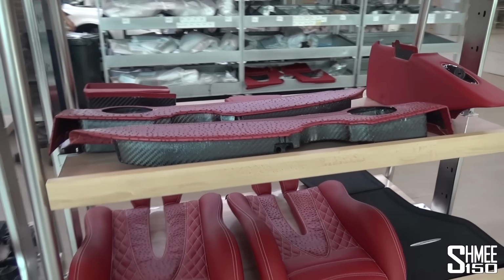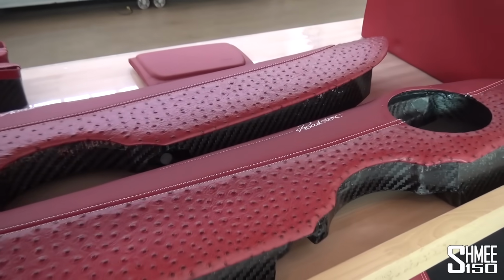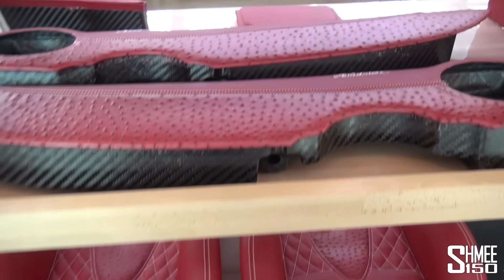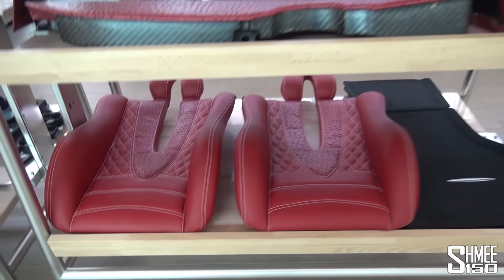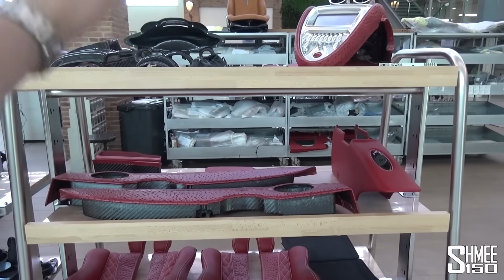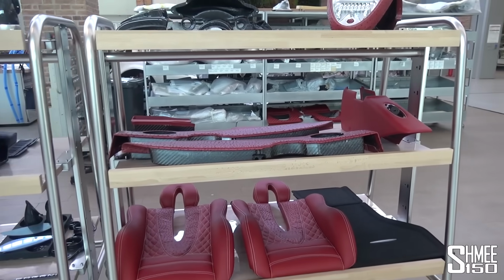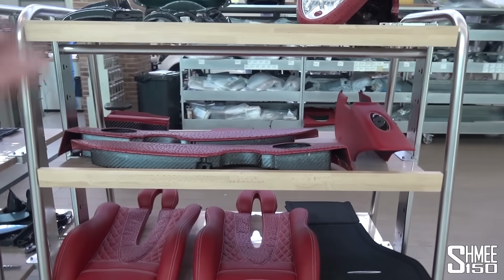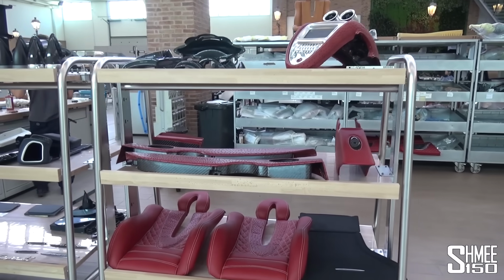To give you more of a sense of the quality, have a look at these. The Roadster door cards getting ready to go in, here made from ostrich leather in fact, but all beautifully prepared. And remember, every single car is created bespoke. The different materials, the different color combinations, the different finishes. It's a full process that takes 6 to 8 months to have the car actually built, and that's when you've already decided how exactly you want it to be.